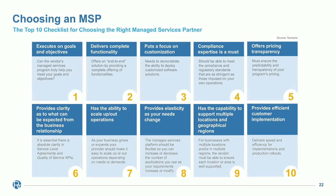Offers pricing transparency. Are they trying to hide and nickel and dime you, or are they providing a predictable model that you can understand, that as you add users, as you add devices, as you add different services, this is what your costs are going to be, so you can properly budget as you grow your business, as it expands, and as everything changes and evolves. You need to understand, is that a partner that you can grow with without it breaking the bank?